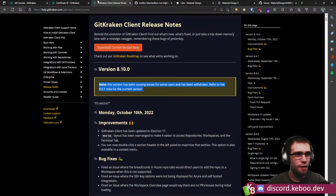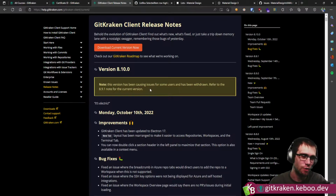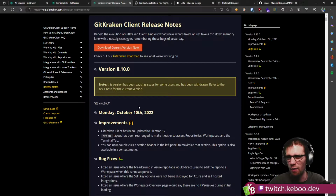Okay, on the note of GitKraken, I wanted to call out one other thing. Version 8.10 released. And if you updated, you will note this version has been withdrawn because there were issues with it. There's been a variety of problems of various sorts that have ended up causing issues for people. A lot of them appeared to be on Mac. Some of them were on Windows Server, where you might not necessarily have the full GUI stuff working.